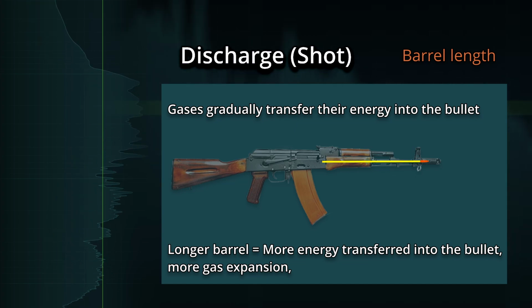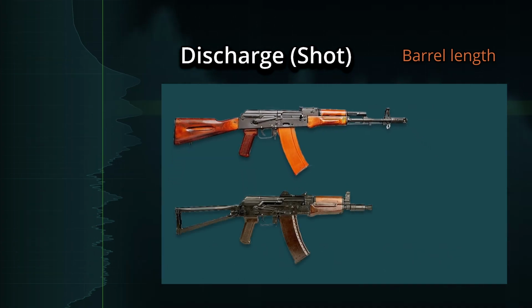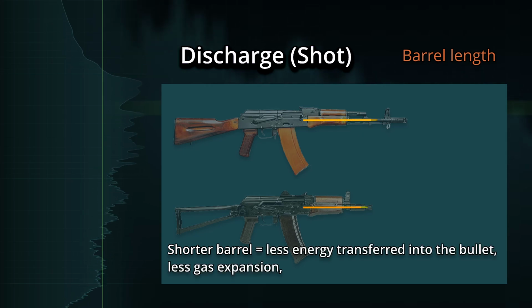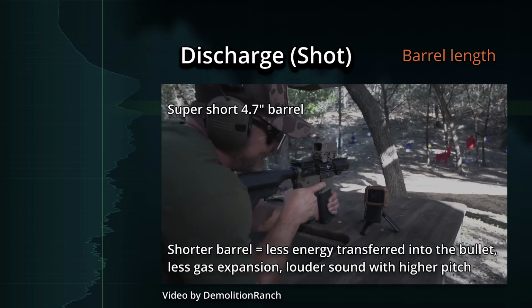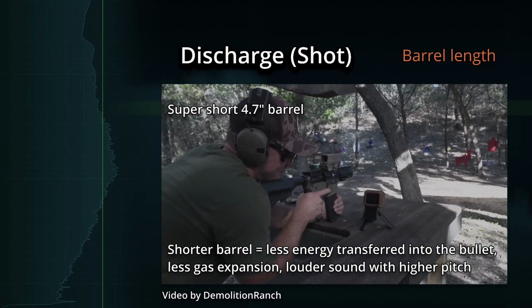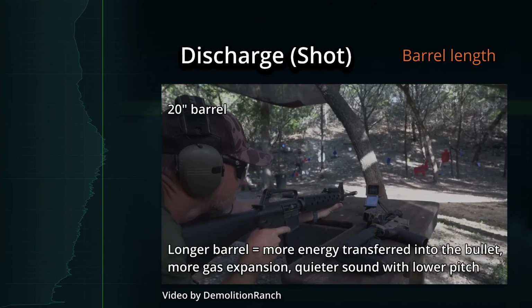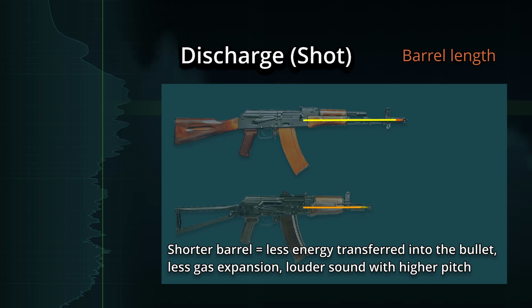So, with increasing barrel length, the overall noise level and pitch of the discharge will therefore drop, as the gases emerge with less pressure. This in turn means that shorter barrels leave less time for the gases to expand and transfer their energy to the bullet, resulting in a louder and higher pitched shot as the gases emerge with more pressure. This is why carbine versions of assault rifles are oftentimes louder and sound sharper than their full-barreled siblings. And we are not talking about a small difference here.